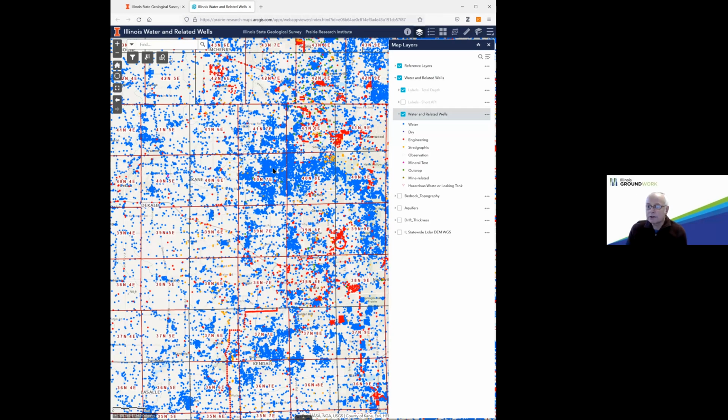Blue generally signifies water-related wells, and these were typically drilled by private well drillers or possibly municipalities. Red dots are engineering borings, and they typically lay along roadways, as is evident here, but they might also be from buildings, sites of some kind. These are typically drilled by state or county departments of transportation. And then also there are yellow dots, and these are stratigraphic borings, and those are drilled for scientific reasons, typically by the Illinois State Geological Survey, but also by other agencies or industry.